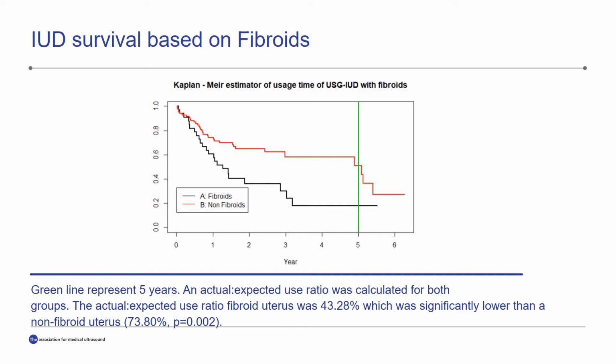and the fibroid uterus, which is in black, has significantly lower survival rates than the non-fibroid uterus, which correlates to the actual to expected use ratio that we calculated for both here at the bottom. The fibroid uterus was found to be only 43%, which is significantly lower than the non-fibroid uterus, which was at 73.8%. And we found that statistic to be statistically significant.